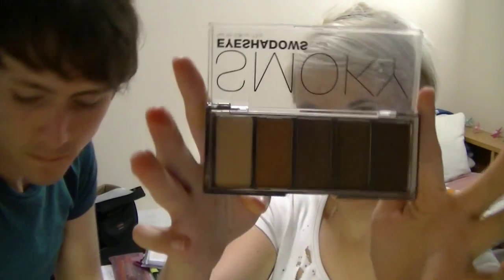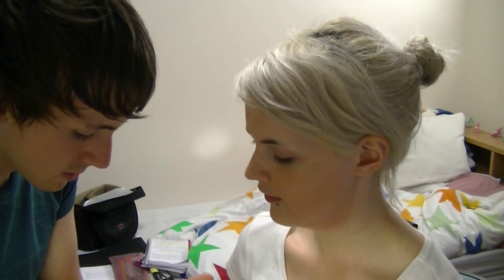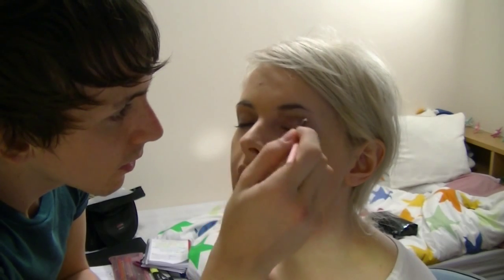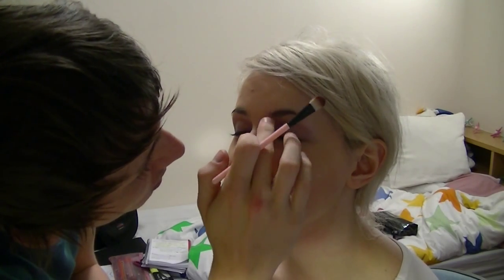Okay, what's this? Smoky eyeshadow. What brush are you going to use? Big brush to start off with. What colour? Oh, that's a nice colour. Okay. Close your eye. Hang on, I'll turn around a bit so I can see. Oh god. Oh dearie me.